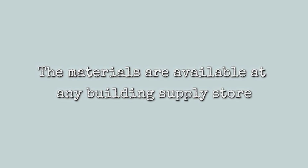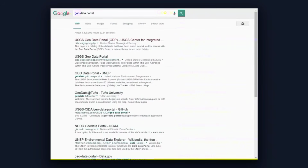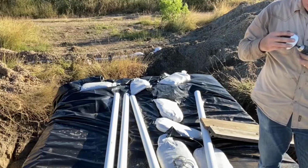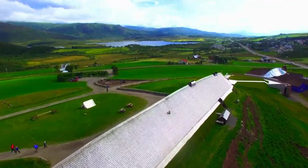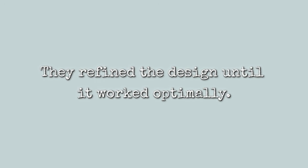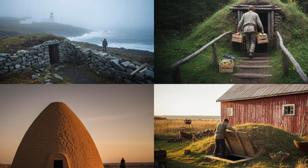The engineering is simple. The materials are available at any building supply store. The physics have been verified by 2,000 years of continuous use across every continent on Earth. Ground temperature data for your specific county is available from the United States Geological Survey. Your local extension office has soil drainage maps. The rest is stone, earth, a door, and 2 ventilation pipes. The root cellar the Vikings built was not exotic technology. It was applied observation. They noticed that food placed underground stayed cold. They refined the design until it worked optimally. They passed it down. Every civilization that faced a winter arrived at the same place. Now it is your turn.